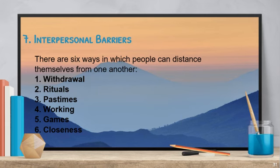Then we also have rituals. Rituals are meaningless, repetitive routines devoid of real contact. We also have pastimes. Pastimes fill up time with others in social but superficial activities. Feeling mo nag-enjoy, hindi pala, superficial nga eh. Next, working. Work activities follow the rules and procedures of contact but no more than that. Then games. Games are subtle, manipulative interactions which are about winning and losing. They include rackets and stumps.